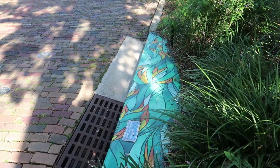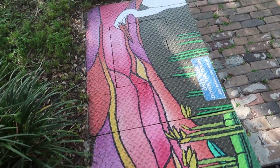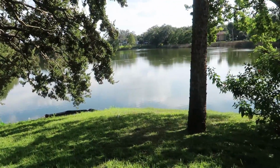So this is by Christy Hamby. Is this one by the same person? Yeah. Oh my gosh, that's cool. How do you get that job? I don't know. That's awesome. I think you have to petition for it on the city website. You probably also have to be a talented painter. Oh yeah, which I am not.